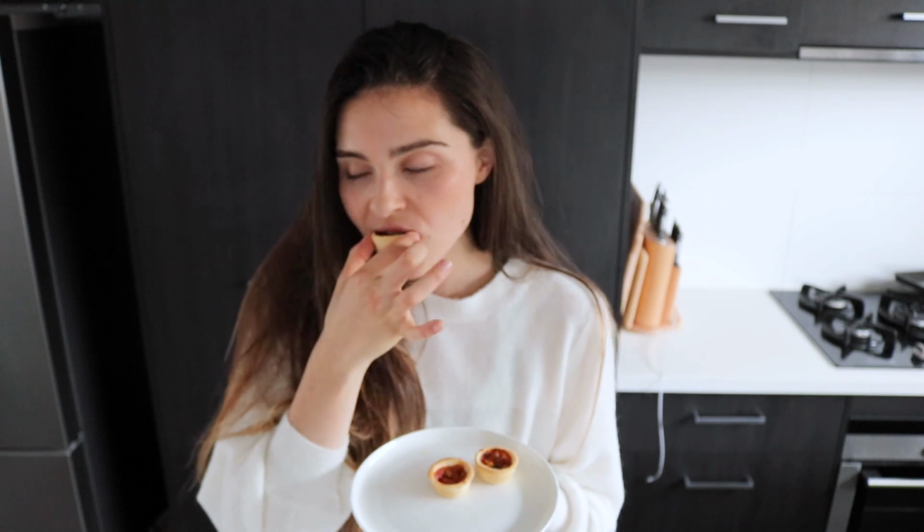Alright, so I've got my little tarts. I'm gonna try them first without any sauce, and then I might put on some tomato sauce or barbecue sauce or some of that tzatziki. We'll see what it needs. Okay, here it is. It's quite good.